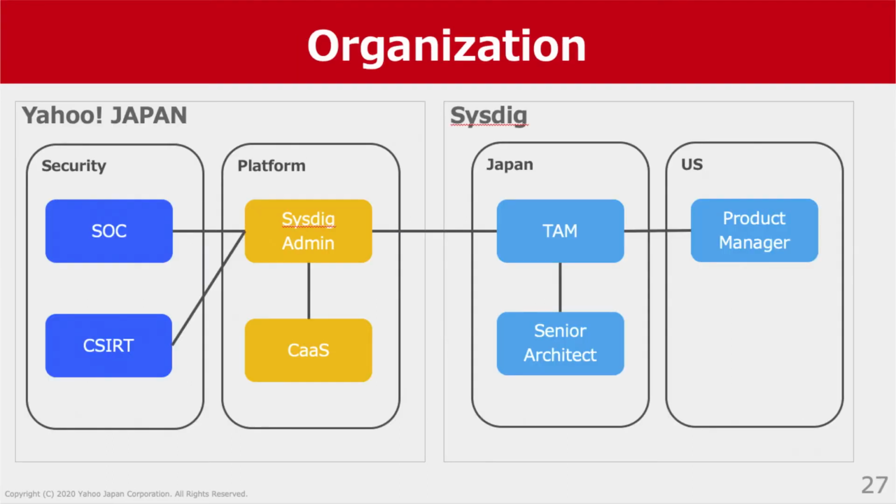The structure has been set up this way. The Yahoo team is the security and platform. Security is the SOC and CSIRT teams. There will be more on the roles of the SOC and CSIRT teams later. Sysdig Admin is the team that leads the infrastructure part of Sysdig. The Container as a Service team is the Kubernetes team, which is deployed on a large scale internally.